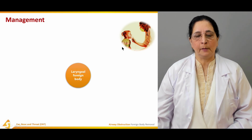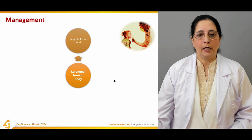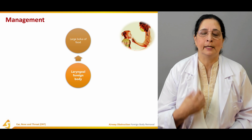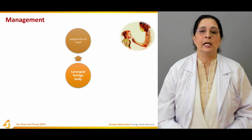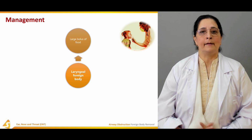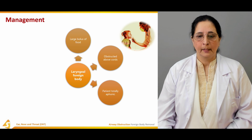First, let's talk about the foreign body that is lodged in the larynx, or laryngeal foreign body. Sometimes a large bolus of food that is ingested can get stuck in the larynx and cause really bad choking and gagging. So the large food bolus in the larynx is one foreign body. Obstructed above the vocal cords.